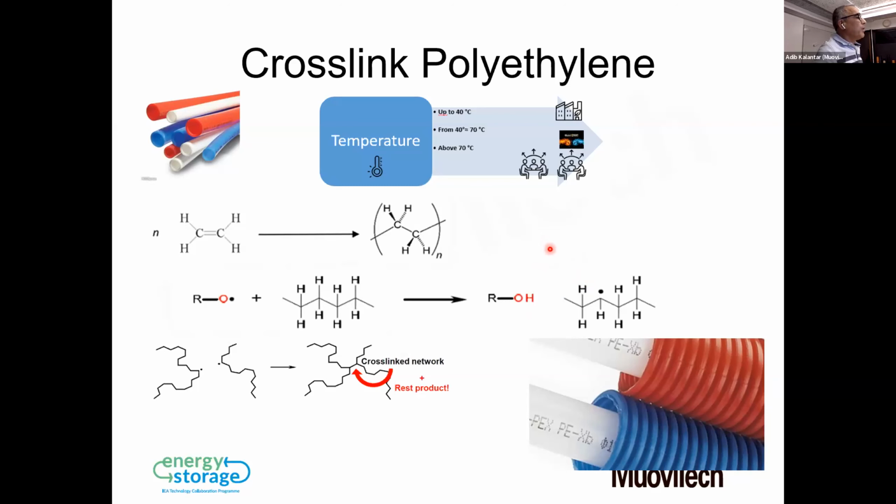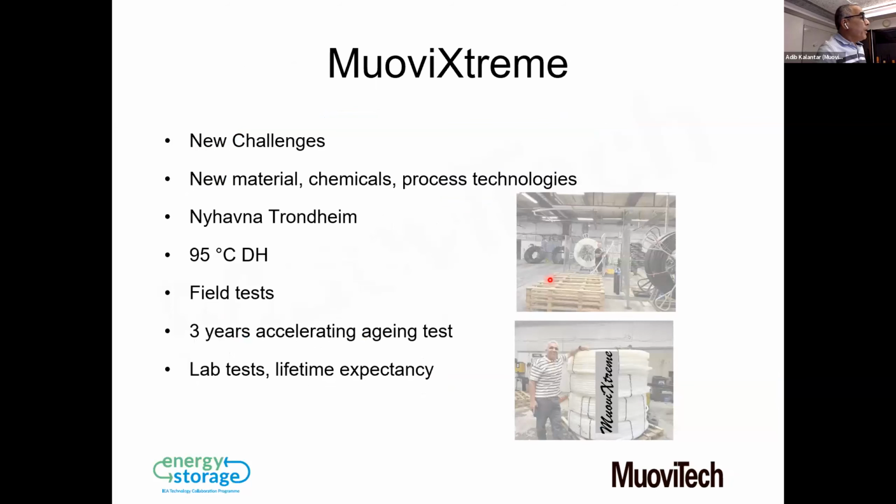I don't want to go into the details of this cross-linking. We have many different types of cross-linked polyethylene, and we also recently developed our own cross-linked polyethylene. It's a completely new material with new chemicals, and right now we just recently produced 2 collectors that we expect can be used up to 95 degrees Celsius and can be used for the district heat system. These 2 collectors are going to be installed in one city in the north of Norway, and we are going to do some field tests and also 3 years of aging tests in order to look at the lifetime and the performance of the collector at very high temperature, like 95 degrees.